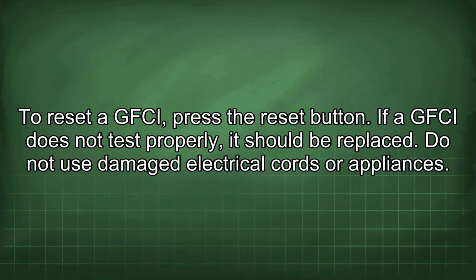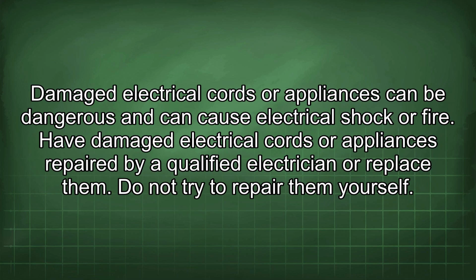Do not use damaged electrical cords or appliances. Damaged electrical cords or appliances can be dangerous and can cause electrical shock or fire. Have damaged electrical cords or appliances repaired by a qualified electrician or replace them. Do not try to repair them yourself.